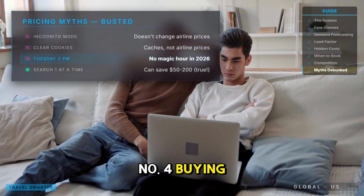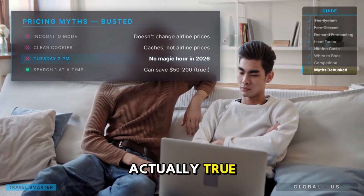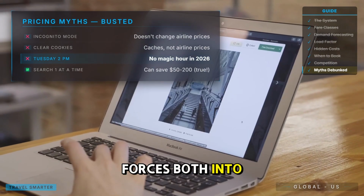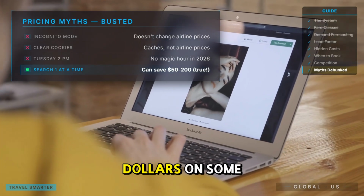Number 4. Buying 1 seat at a time is cheaper than buying 2 together. This one is actually true sometimes. If only 1 seat remains in a cheap fare class, searching for 2 passengers forces both into the next price tier. Searching individually can save $50 to $200 on some routes.